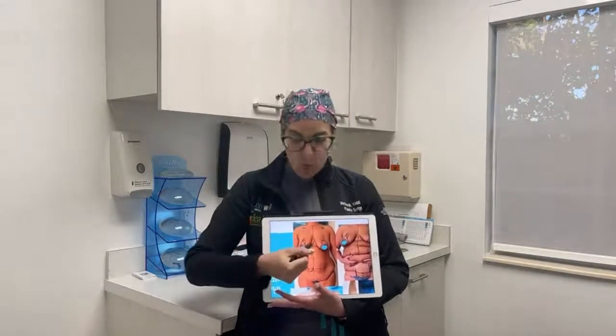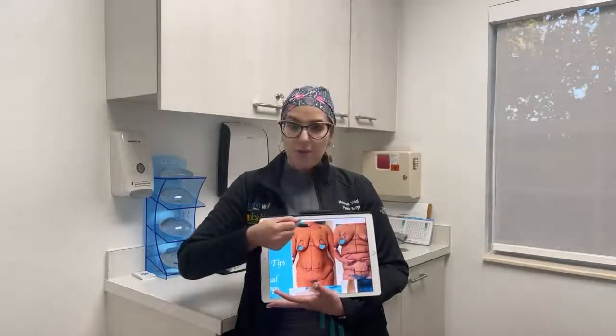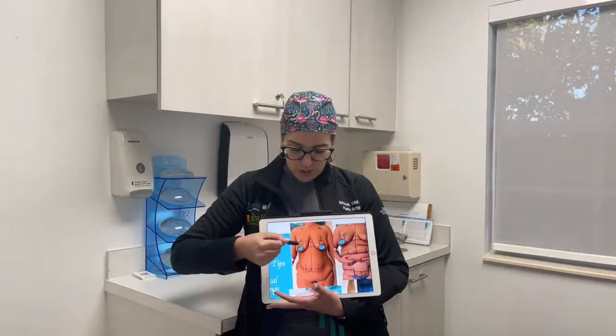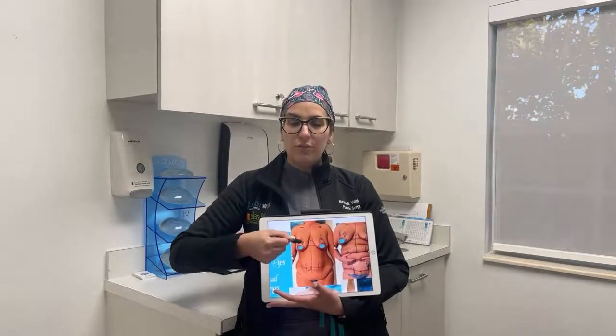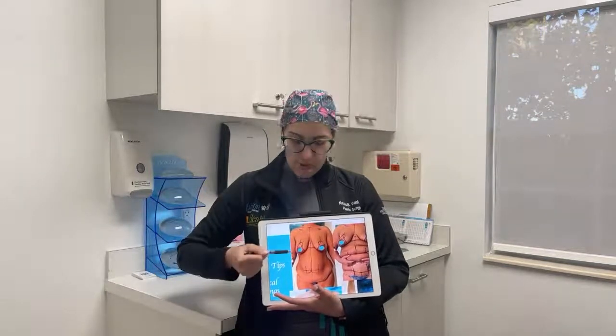So there are a couple of things that I measure. This is 1, the position of the fold is 2, the distance from the sternal notch, which is this little bone that we have here in the center, to our new position of the areola, which should be around 20 to 24 centimeters. And I look at your arm as well.